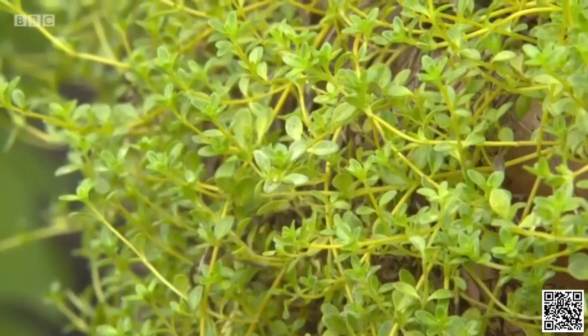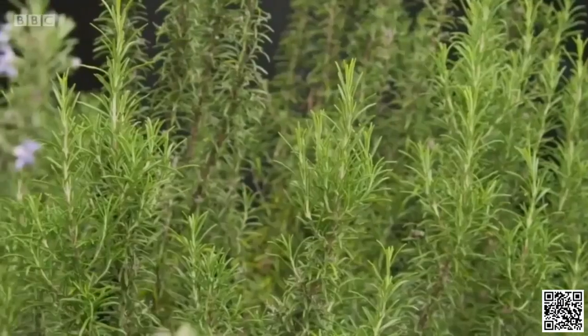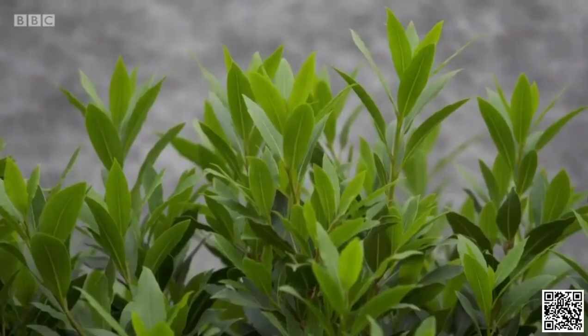One group of plants that can really look after themselves are those from the Mediterranean basin. They like hot, arid, dry conditions and need very little watering. A lot of our herbs come from there, such as rosemary, thyme and bay. Now what I like to do before I go away is take a really good harvest of my herbs, enjoy them in a meal, and that way I know that they're going to reshoot whilst I'm away.